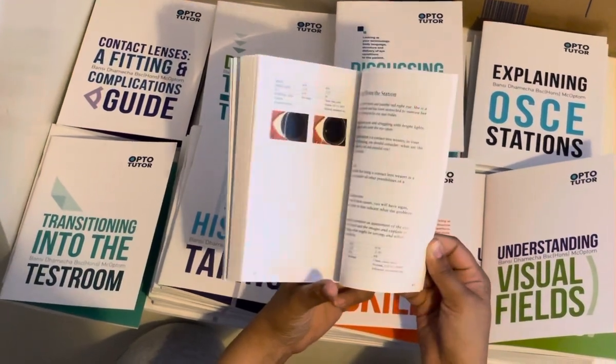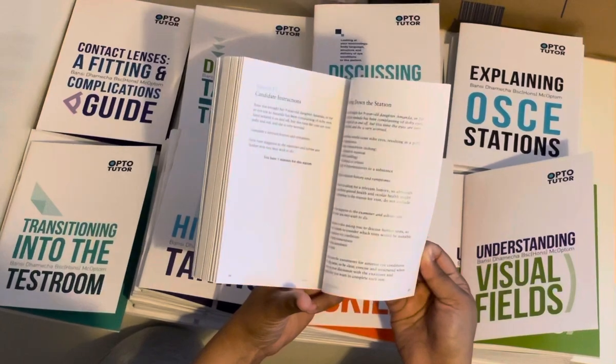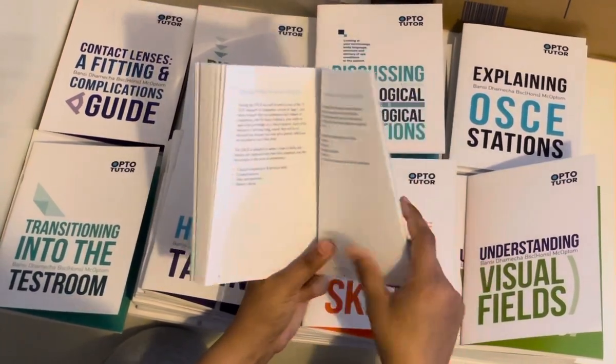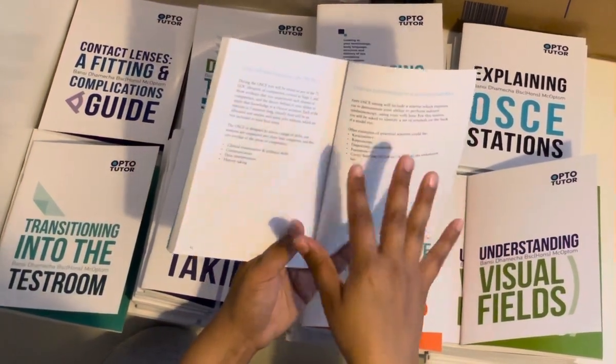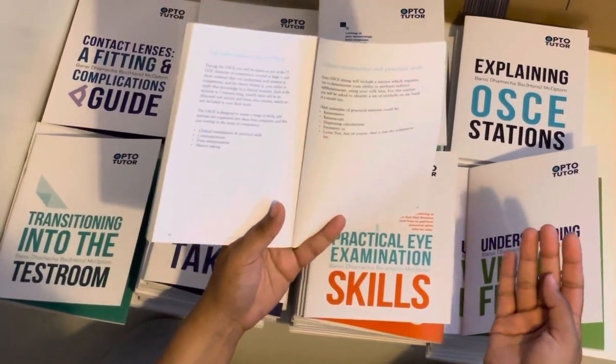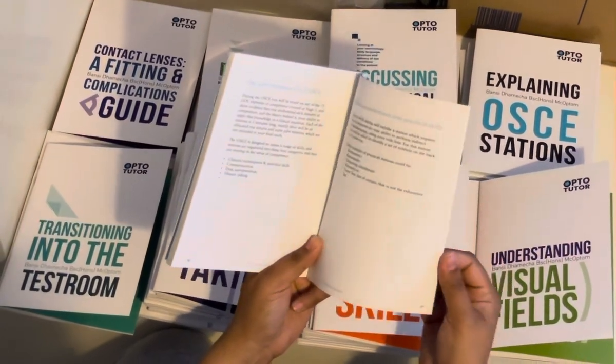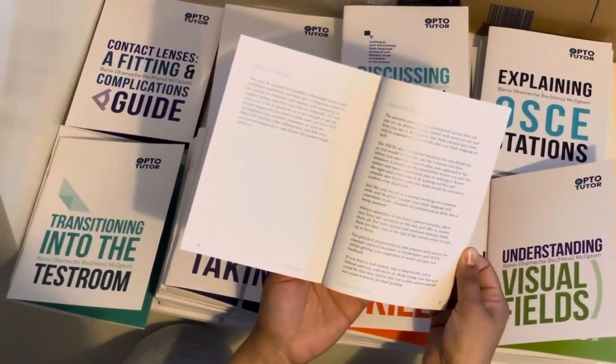Towards the end of the book, it gives you a couple of key points or advice in terms of how to deal with the different types of OSCEs. So you've got clinical examination and practical skills, communication, data interpretation, and history taking. So we've got a little bit of advice on how to deal with those sorts of stations.